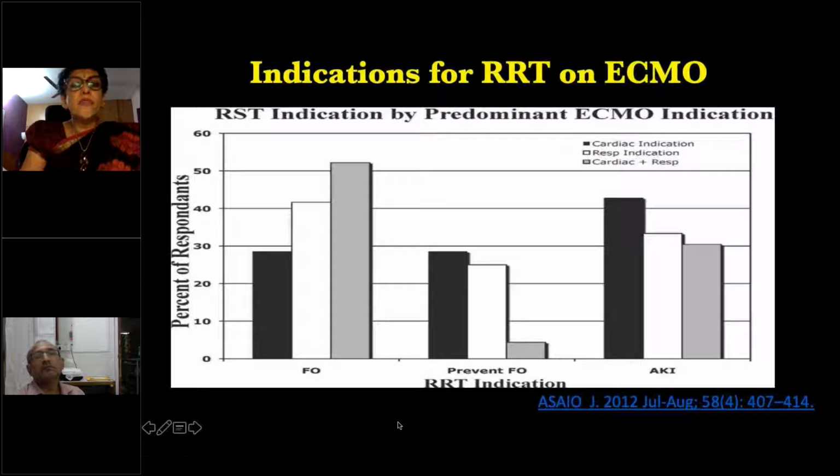So what are the indications for renal replacement therapy on ECMO? The most common is fluid overload and prevention of fluid overload. This was an international survey across different centers in the US. And as you can see from this, in respiratory indications, even in respiratory VV ECMO, it was fluid overload that was by far the most common indication for renal replacement therapy. And then one indication is to prevent fluid overload when you anticipate that you're going to give a lot of blood products or fluids, and only then is acute kidney injury.